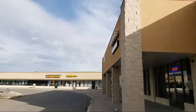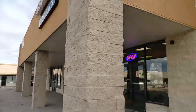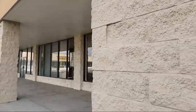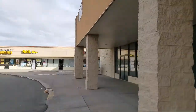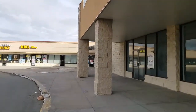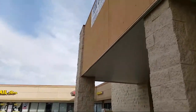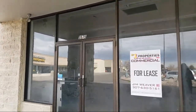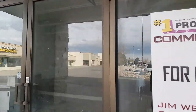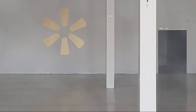We also got Absolute Flooring, which is open. This space was Carousel Kids for a period before. I can't remember if it relocated here, or relocated to the other building. And then this is the part of the building that I was referring to. I did a video here because I noticed the Walmart logo in the back of the store, which is still there. We'll zoom in on it.